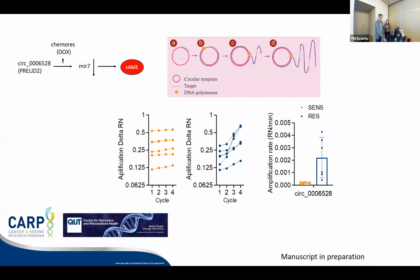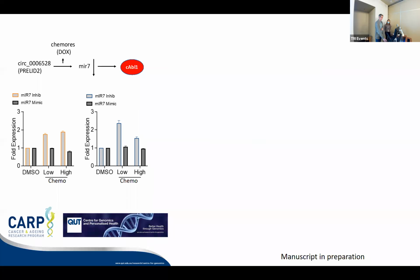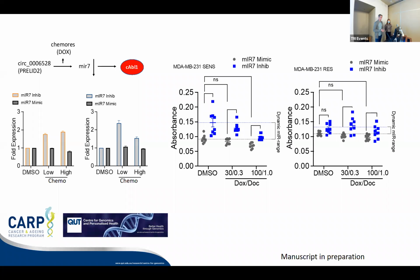So this is great. So we've got this resistance mechanism, maybe, regulating c-Abl, but I had to prove it a little bit more. So I did some qPCR analysis using miR-7. There are miR-7 inhibitors and miR-7 mimics available. So when we add these to the cells, we can actually modulate the levels of c-Abl, which was really good. But how does this relate to anything important? We can also modulate the levels of chemo-resistance in the cells with this miR-7 mimic or inhibitors as well.